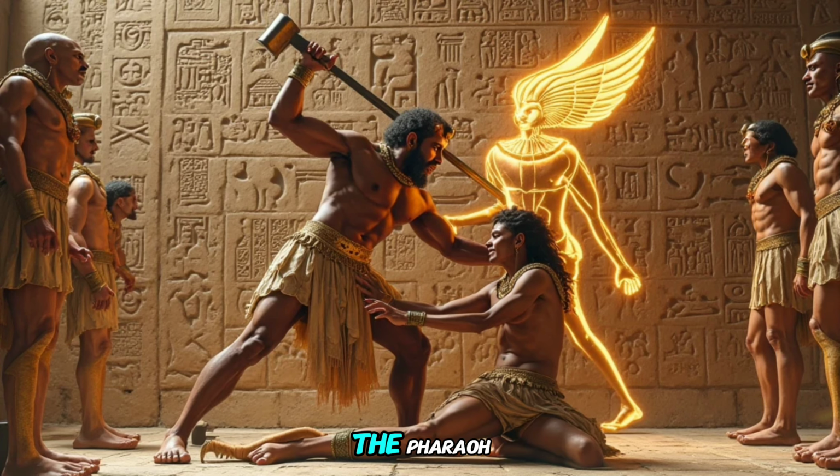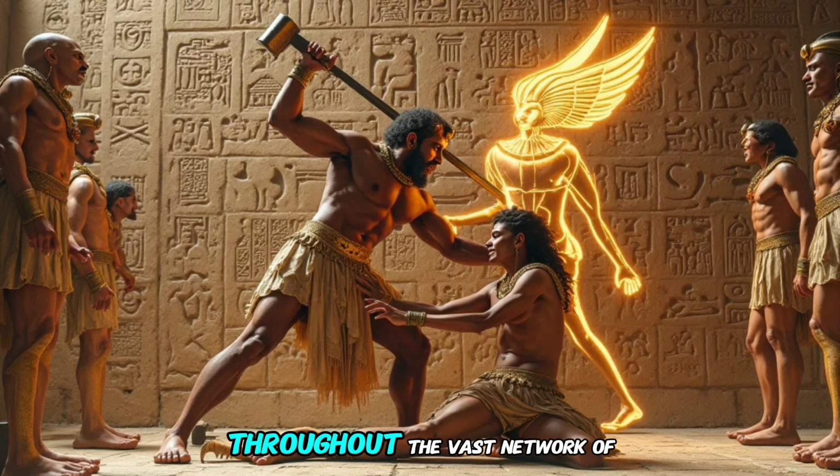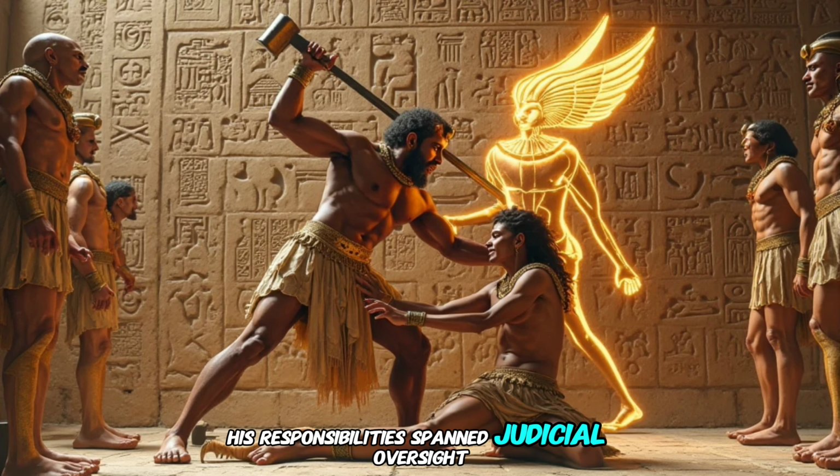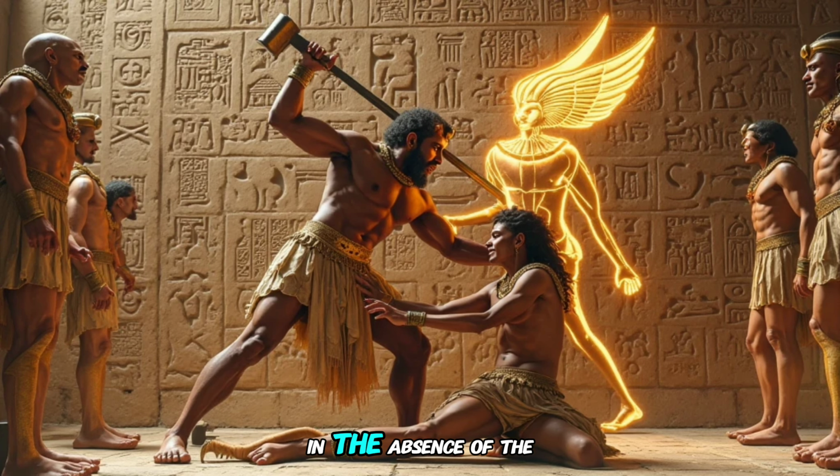The position of vizier, the highest ranking official below the king, was elevated into a vital role within the state's hierarchy. Frequently drawn from the noble elite or even the royal family, viziers became the central pillars of governance. Daily, the vizier met with the king to receive instructions, oversee statecraft, and then administer those policies throughout the vast network of Egyptian administration. His responsibilities spanned judicial oversight, taxation, infrastructure, and provincial management. In the absence of the king, the vizier wielded near total authority, though always beneath the sacred mantle of royal power.